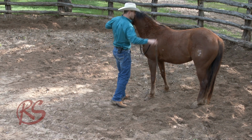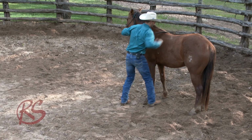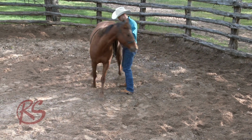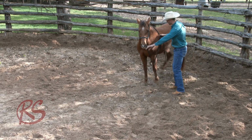Another thing I like to do is take this rope to the offside, off eye. Good. There we go. Getting ready for that cinch. A little pressure. I'm gonna hold till he slows down. Hold till he slows down and release.